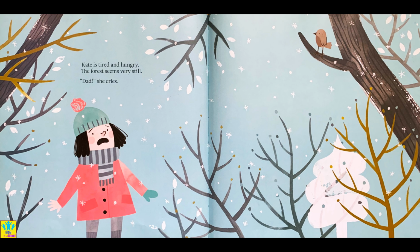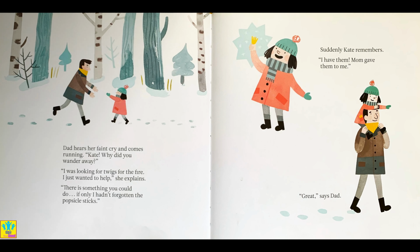Kate is tired and hungry. The forest seems very still. "Dad," she cries. Dad hears her faint cry and comes running.